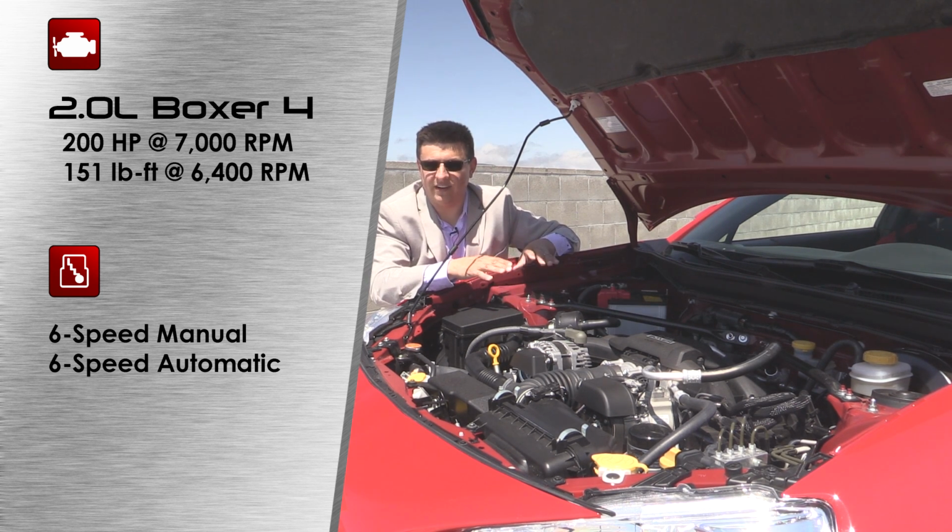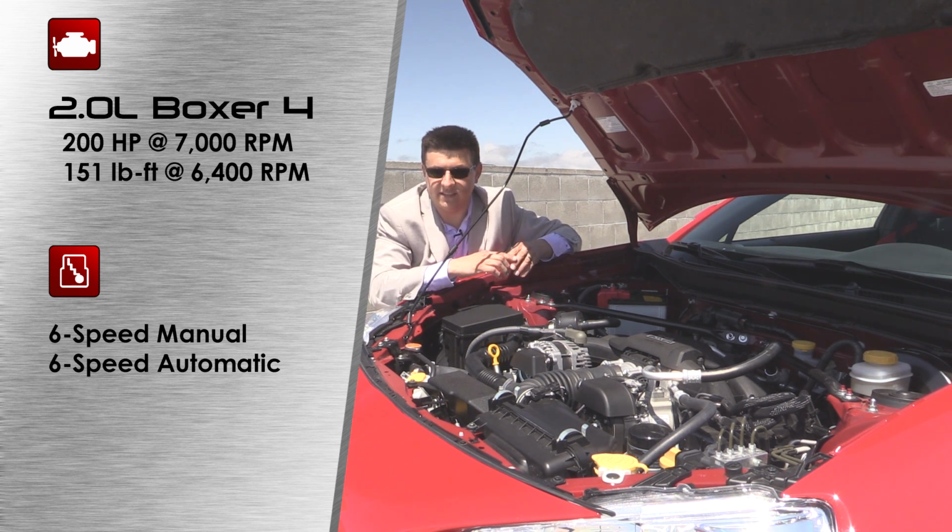Now, although this 2-liter engine is very closely related in terms of design to the Impreza, the Forester, and the Legacy, there are an awful lot of parts that are unique to this vehicle, including the block of the engine. So this is not just an engine straight out of an Impreza and then modified by Toyota. This is really a Toyota and Subaru collaboration to design a completely new and much lighter weight engine.